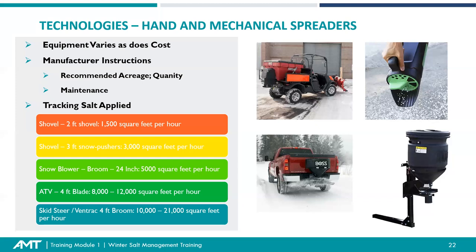And here I have a number of different amounts of salt per hour and per square feet per hour for the various different technologies that are available here, ranging from a shovel to a skid steer. Next.